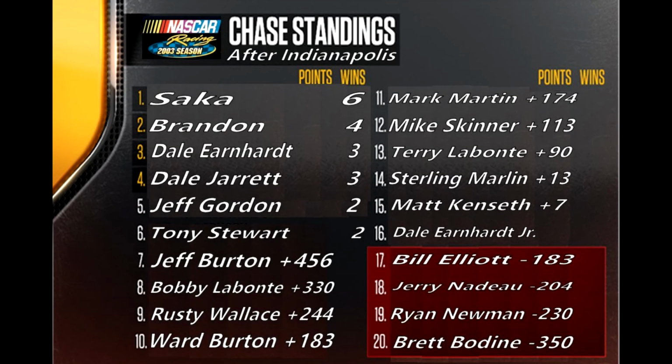Good stuff. But let's take a look at the chase standings as they are here after Indianapolis. I have 6 wins. Brandon is 2nd with 4 wins. Earnhardt and Jarrett tied with 3. Gordon and Stewart tied with 2. Jeff Burton has left the field running, but a jostling there for 16th. Junior drops to 16th. Sterling makes up 2 spots. And Elliott is over a race out now, so Awesome Bill from Dawsonville needs to win to get it done.